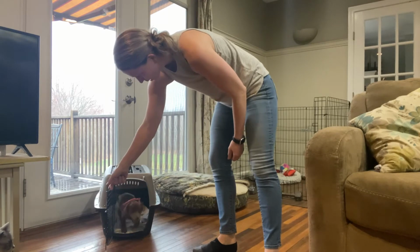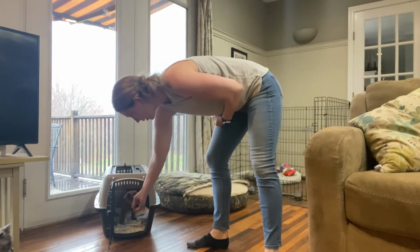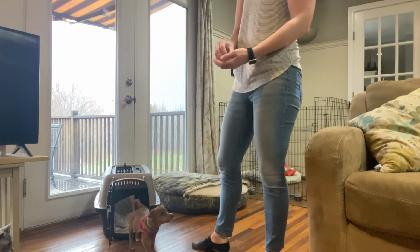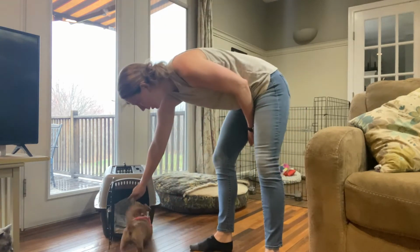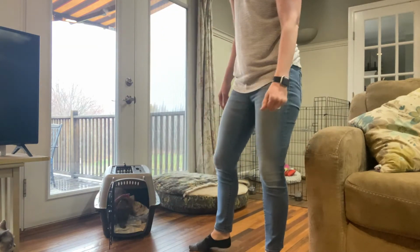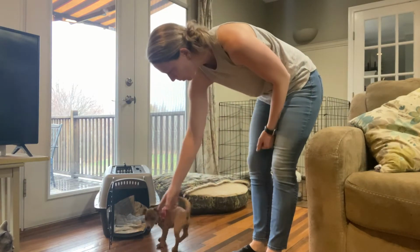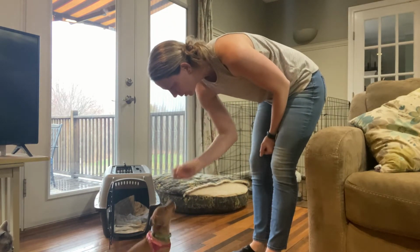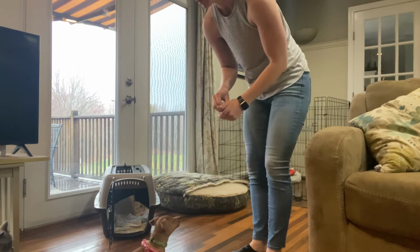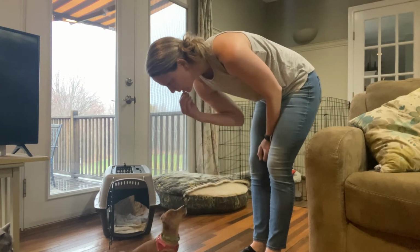Good. She goes in, turns around, gets the treat. Door's kind of closing on you, huh? All right. Kennel. Good girl. And again, Kennel. Good girl. All right, we'll tell her to sit. Over here, baby. Sit. Good girl. So that's just the verbal, obviously, it's just sit. Maze, sit. Good girl.